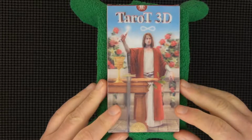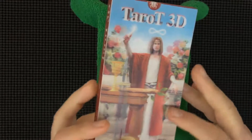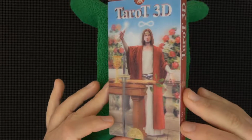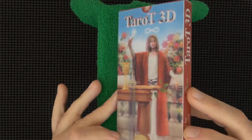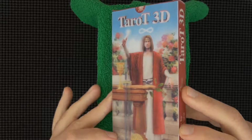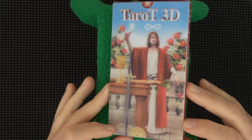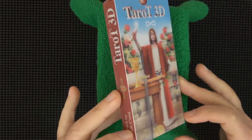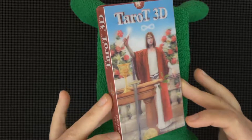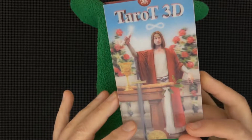It's called the Tarot 3D. It's a Lo Scarabeo deck, kinda. Not your typical one, because as you can see, it's attempting, well, hopefully you can see. This one's really tough to light up properly. But you can see a little depth in there. It's their attempt at 3D, I guess, and a tad bit of movement. I see a little bit of movement there with the roses.